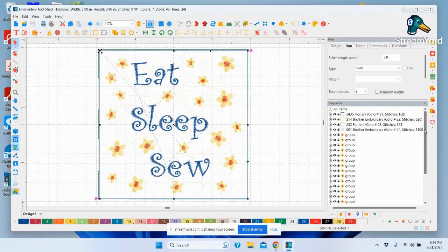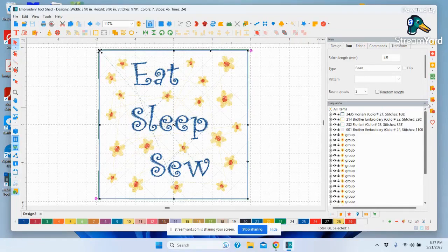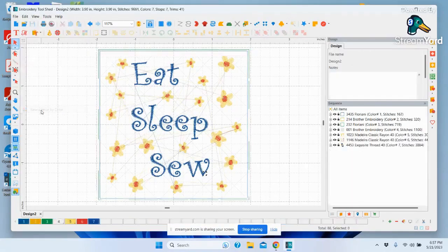I'm going to go back up here. I had to move my sewing line back down to the bottom, but it might actually try to put it back up to the top because you can resequence by color here too. So I'm going to go up to, oh gosh, it's under edit, resequence by color. Let's take a look and see what happens. We're going to hit resequence by color. And if you look now, okay, I moved my one outline down, remember?